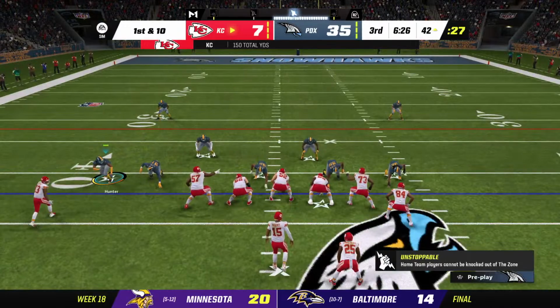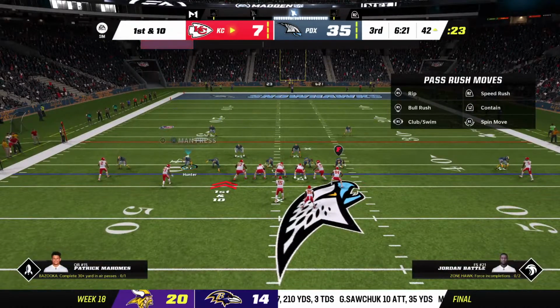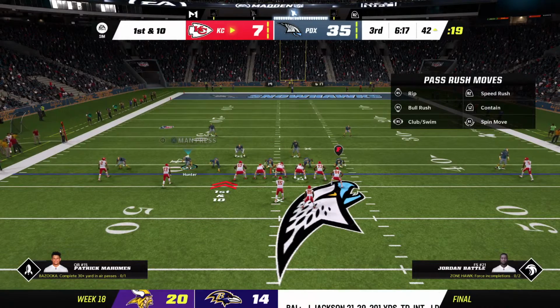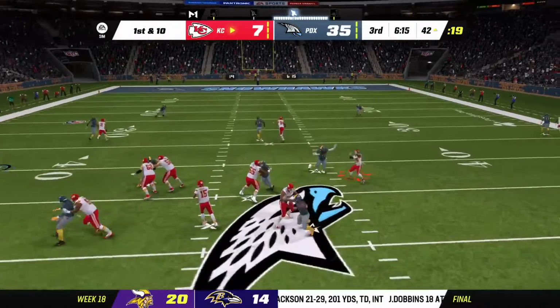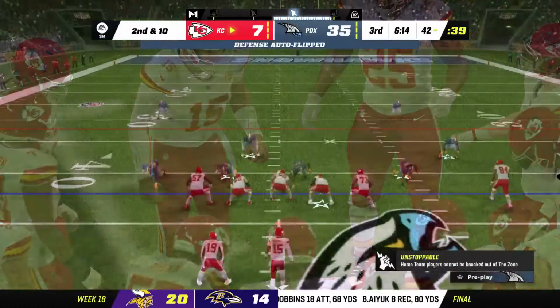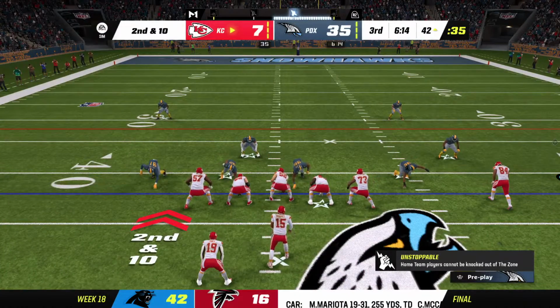Despite the score, despite the deficit, no quitting this guy. He's running angry, running through arm tackles. He wants to change what that scoreboard is saying. Mahomes now on 1st down. Now, quick throw there going to be batted away and incomplete. An incomplete pass on 1st down. That leads to a 2nd and 10.